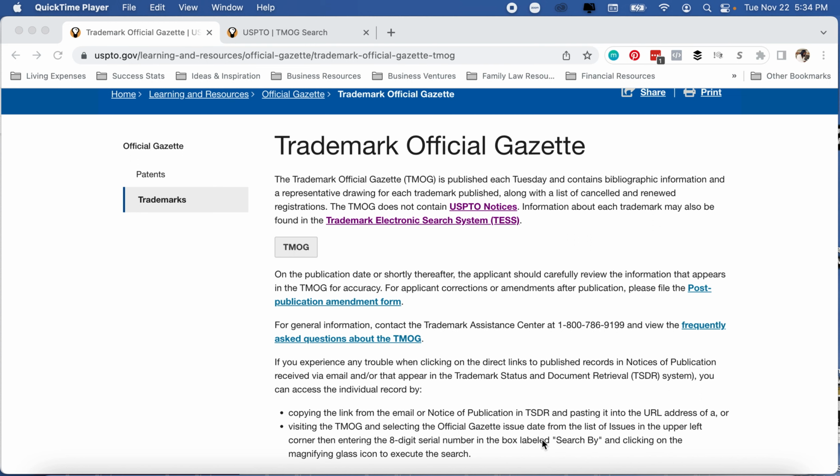happening there. So what should have happened is your attorney should have done a clearance search before filing your application to make sure that your trademark wasn't confusingly similar to someone else's. And then the examining attorney at the USPTO, when they get the application and start looking at it, they'll also do their own search in the database to make sure that your trademark isn't confusingly similar.